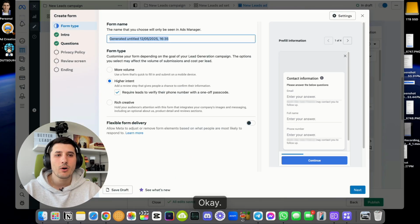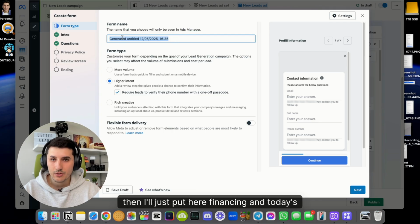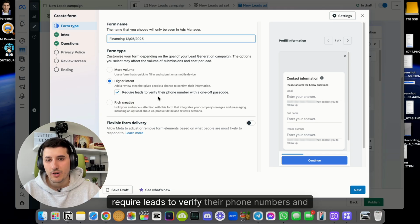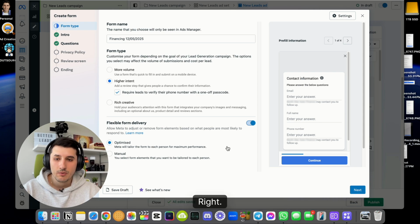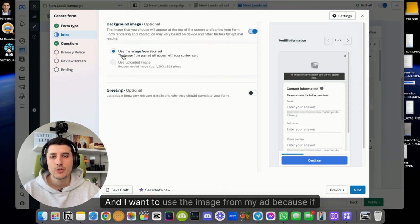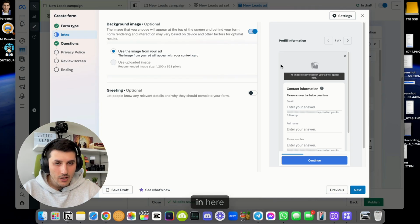When it comes to naming them, for the sake of the example, we're going to use financing specific leads. Then I'll just put here financing and today's date. Done. Then we choose higher intent, require leads to verify their phone numbers, and then flexible form delivery. I like to turn it on and let Facebook Meta optimize for the best results, right? Then we go to intro, background image. Yes, I like that. And I want to use the image from my ad, because if I had an ad saying 0 down financing from $90 per week, I want to have that in the background here.